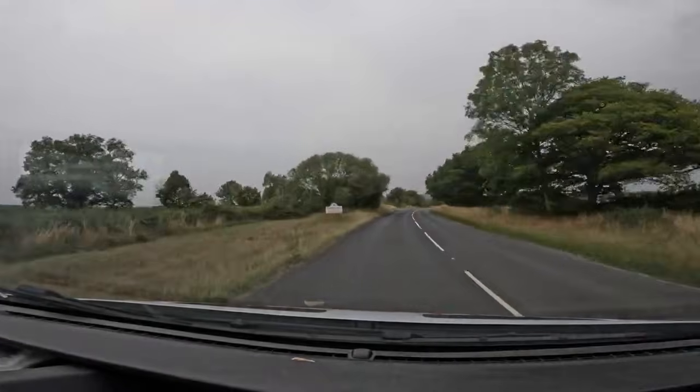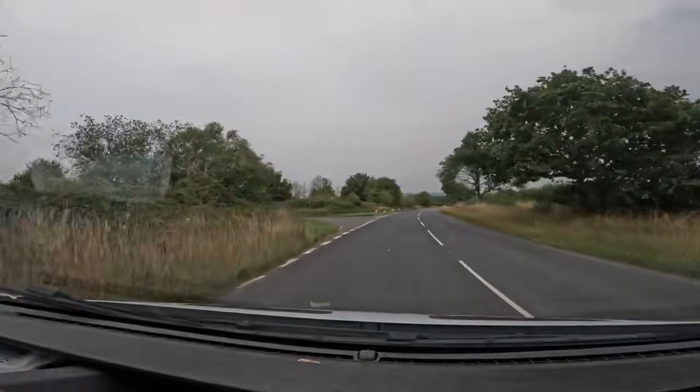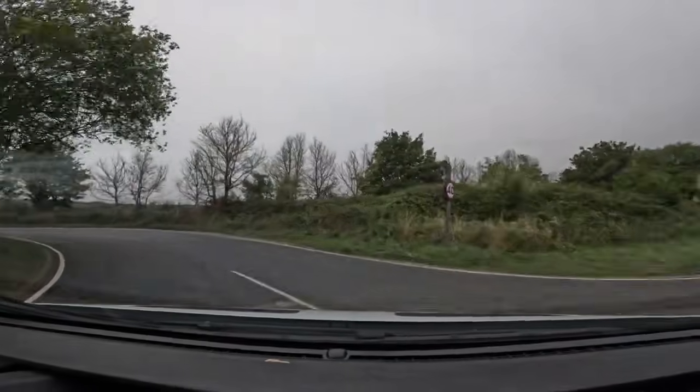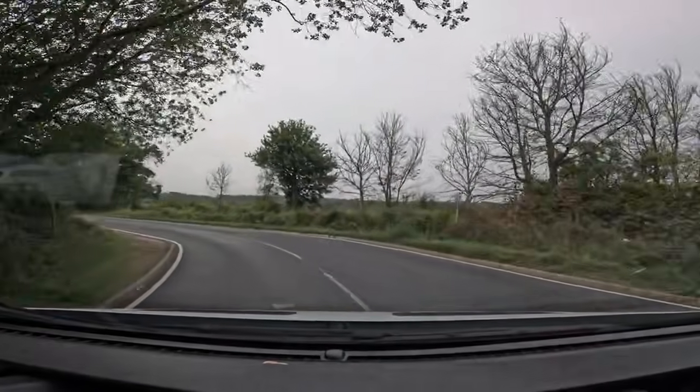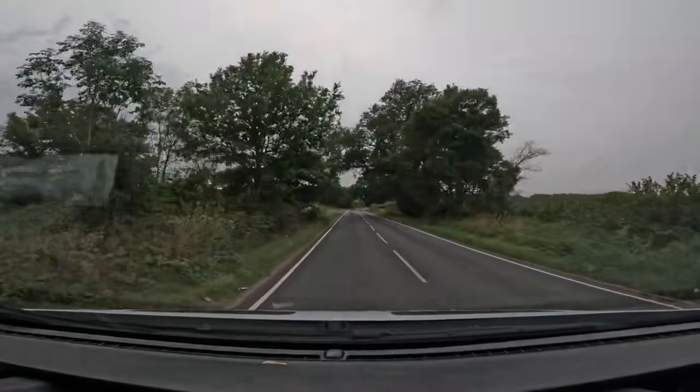It looks like it's here, so slow it right down. It's a 40 miles per hour road. It looks pretty big. Once I turn this corner, yeah, this is fine. Not too bad.